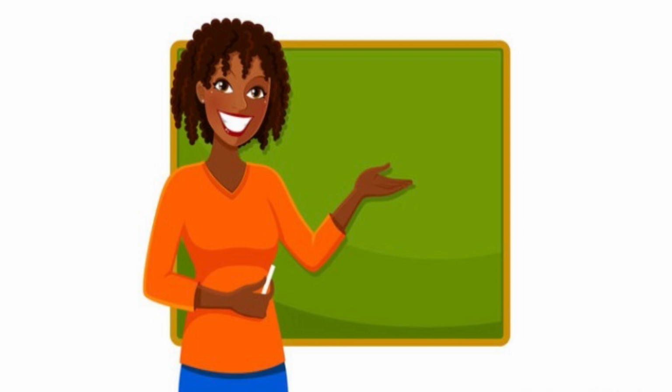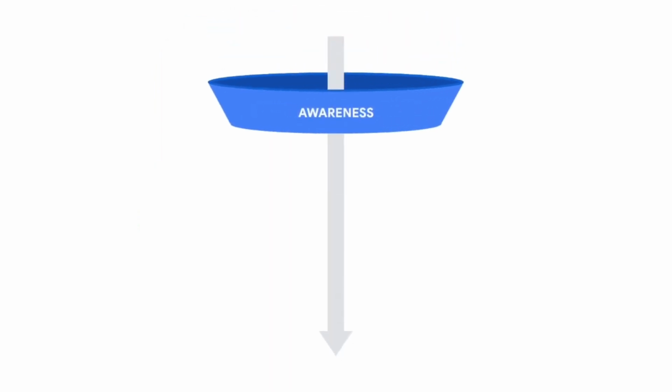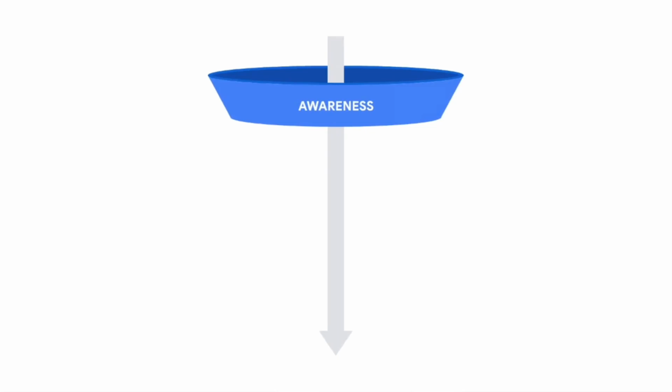Right now, I'm going to introduce you to a simple version of the funnel that has 4 stages: awareness, consideration, conversion, and loyalty. At the top of the funnel is the awareness stage. This is when a potential customer encounters a brand for the first time, maybe from an ad or a recommendation. At this stage, the customer probably doesn't know enough about that company to form an opinion. They're just aware it exists.